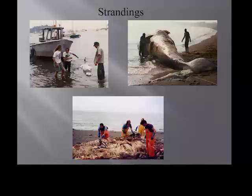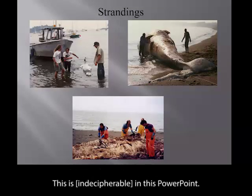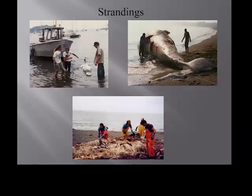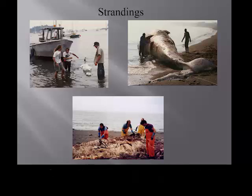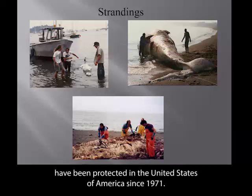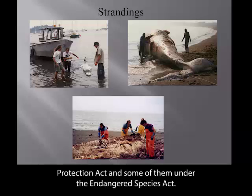Next slide, please. As part of my work at the College of the Atlantic, I'm involved in strandings. This is what we're going to real. There is a little death in this PowerPoint. So what I should say is all whales and marine mammals, seals included, have been protected in the United States of America since 1971 and 1972 under the Marine Mammal Protection Act, and some of them under the Endangered Species Act.